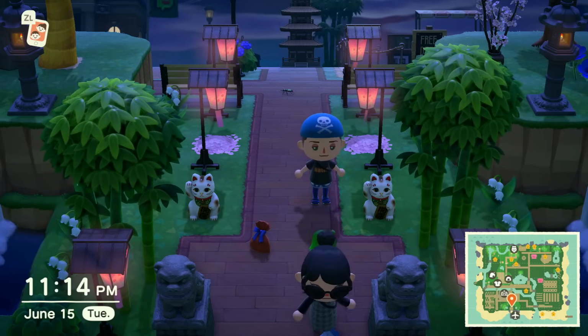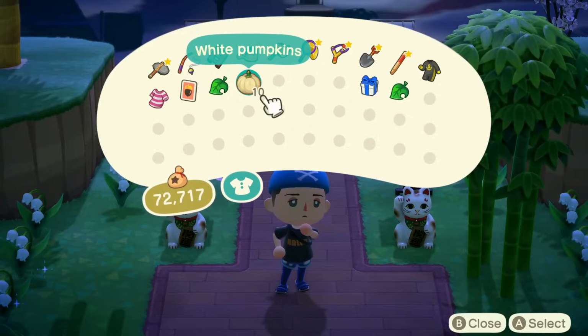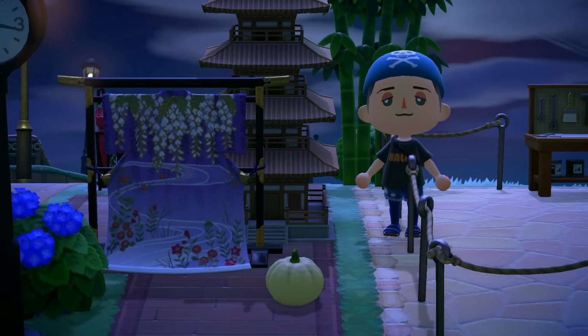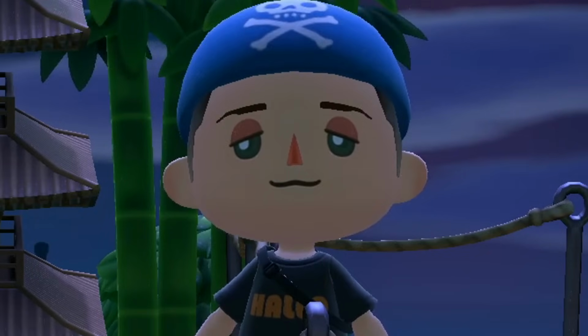Ooh, she also dropped me an extra goodie. Let's see what that is. 10 white pumpkins, I'll see what I can do with that. Regardless, all of our 50 Nook Miles are now in the form of a Pagoda and an elaborate kimono stand. Let's throw some offers out for them.